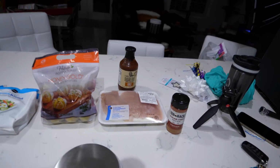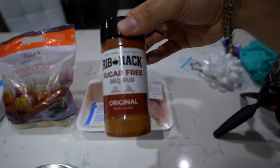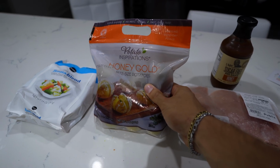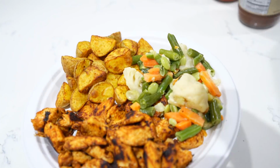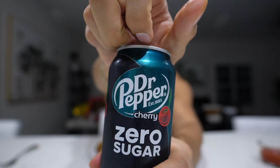All right, workout done, physique update done. Time to make some food at home. All right, so for dinner tonight, we're gonna keep it very simple, very easy, very quick, but I don't think it's a recipe you've ever seen on the channel before. So pretty much we're gonna cook some chicken in a pan, chop it up, season it with this sugar-free rib rack sauce and a little bit of G Hughes. Cut up some honey gold potatoes, toss them in the air fryer, and some Roma Blend frozen veggie mix. So here's how it looks uncooked, and this is how we're looking when it's all cooked up.